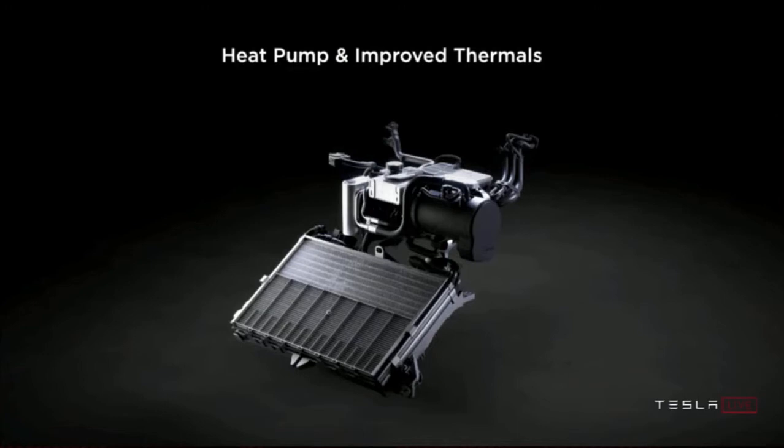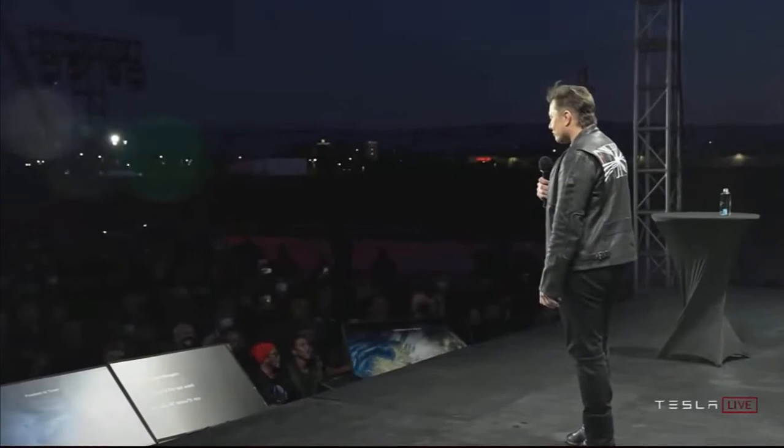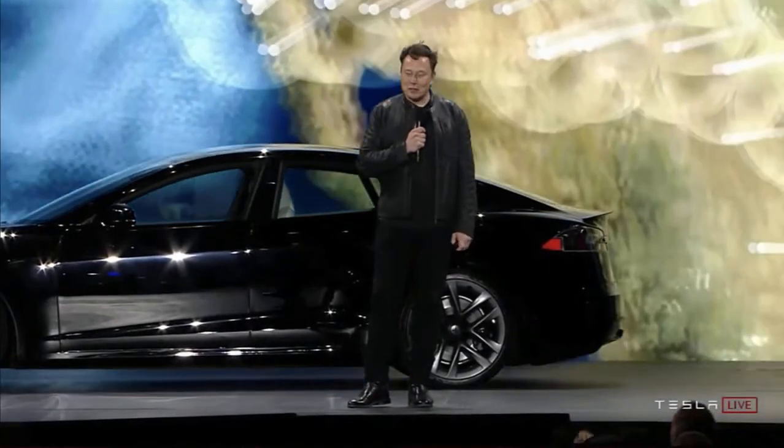He talks about the heat pump and improved thermals. This allows the car to stay efficient even during times of cold weather, so there's not battery degradation in terms of range. This is a common issue on a lot of cars. The Model Y started with a new heat pump, and now the Plaid has an advanced pump as well.